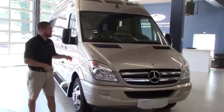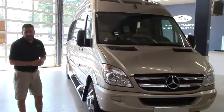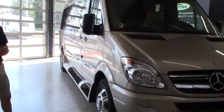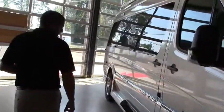Great opportunity to show you this 2014 Roadtrek RS Adventurous. It's just a little under 23 foot in length. It's on the 3500 Sprinter chassis. We've got the 3-liter V6 engine in it. Great piece of machinery here.